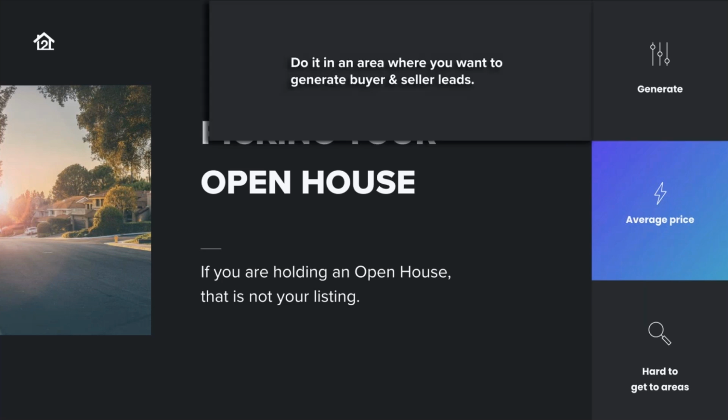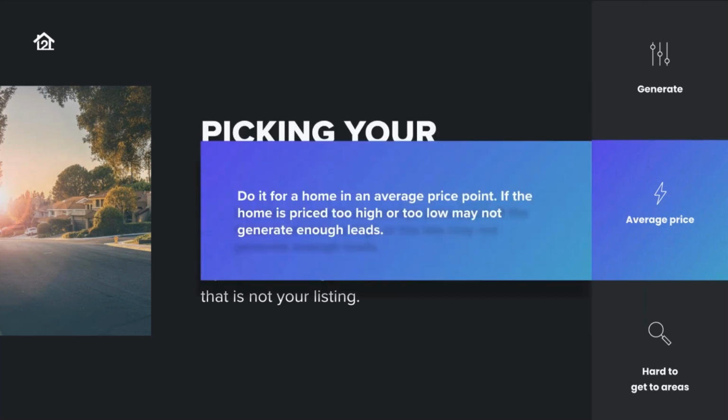So do an area where you want to generate buyer and seller leads. Do it for a home at an average price point. So don't go too high luxury thinking, oh, this is going to be phenomenal.